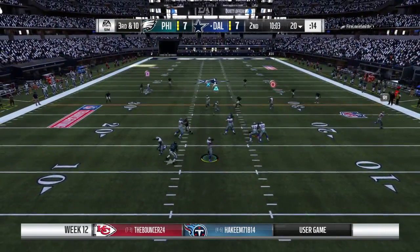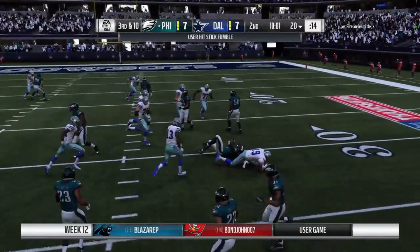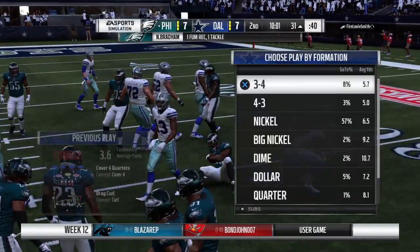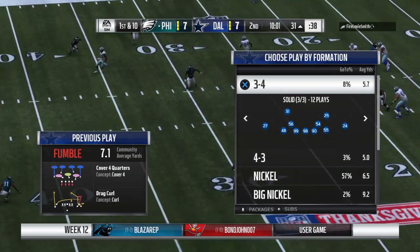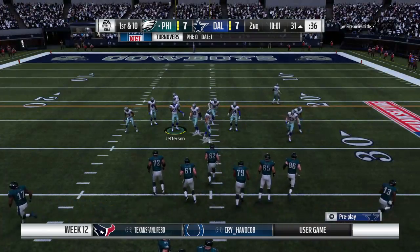Out of the gun, it's Dalton. Wide open receiver, complete. And the Eagles have recovered. Well, he did what he's known for. He made the catch, then he turned into a runner, took the contact, and coughed it up.